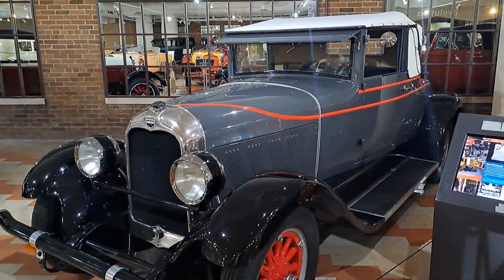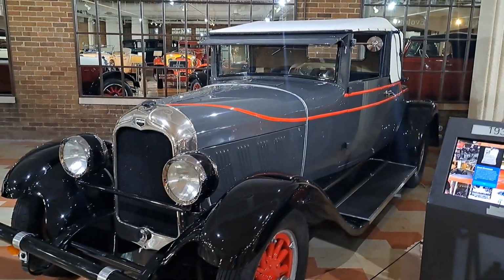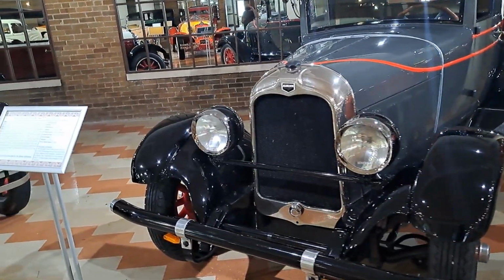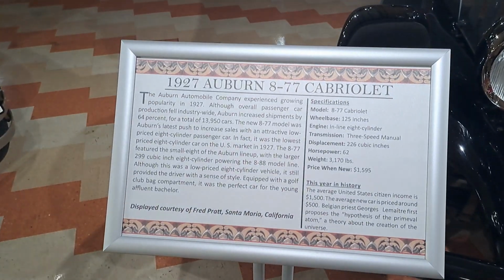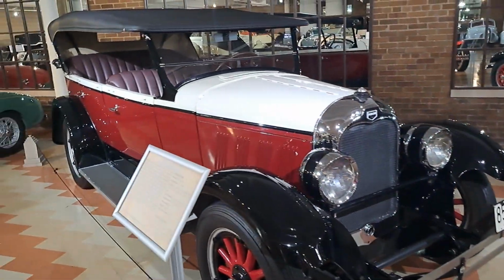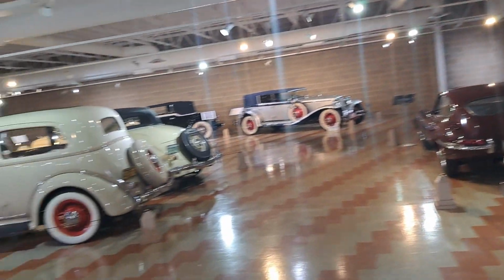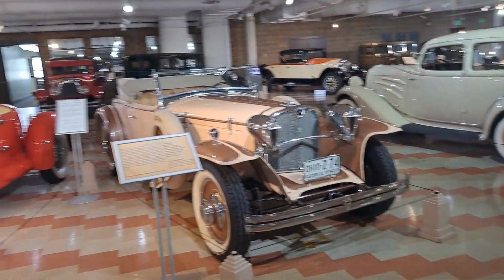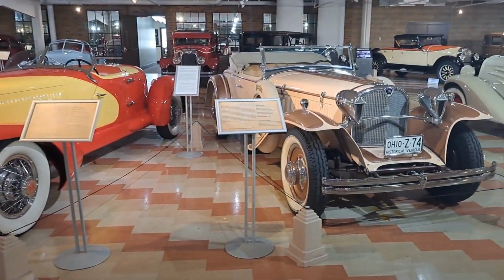Here's another Auburn. This is a lesser model. Notice the wooden wheels and a smaller stature. This one's 1927. And here's a 1925 Phaeton here. I'm going to spin over here, and these two here, this is a great pair right here. Look at the Auburn and the Ruxton.